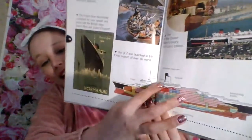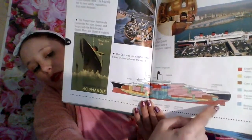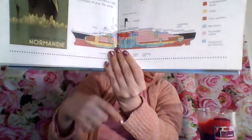So they're showing you inside the ship. Ship is all entertainment areas. All the red, that's where all the entertainment was. Yellow is cargo. So all this yellow is where all the cargo was. Crew quarters is in brown. All the brown is where the crew slept and ate. Machinery. Woo, that's the most. Look at all that machinery. Passenger cabins is in pink. A lot of passenger cabins. Restaurants and kitchens is in blue. Ooh, that's where you go to get your food.